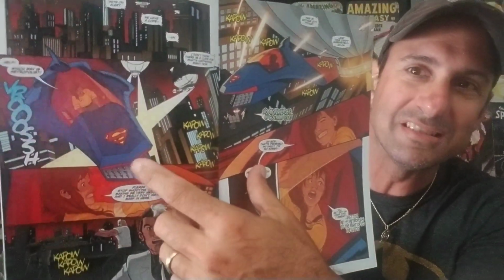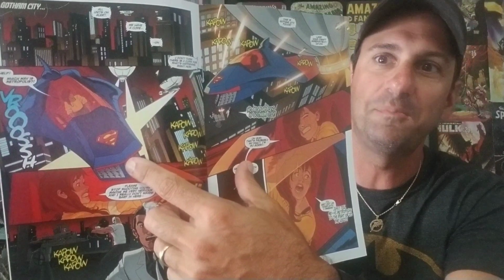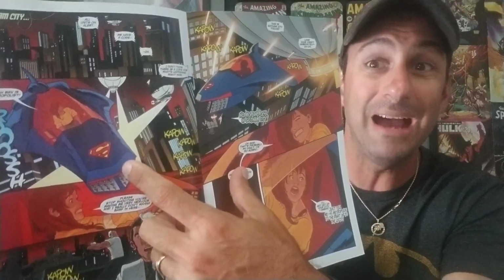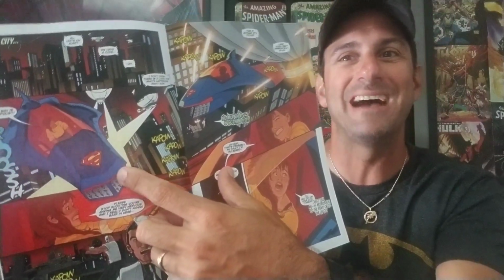Do you remember this? This Superman spaceship or whatever it is. I had this as a Hot Wheels car. Did you guys have this? I'm just curious if you guys ever had something like that. Dude, I can't believe they're bringing that back. That's kind of cool. So yeah, I'm looking forward to this one. Dial H for Hero, issue 5.